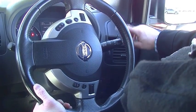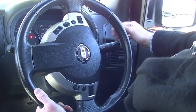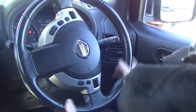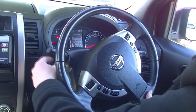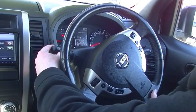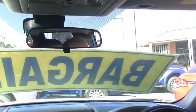Coming up, we do have auto headlights as well, which is really good, and our indicators on the right-hand stalk. As we move across to the left-hand side, we do have rain-sensing wipers here, so you can put them in auto mode as well, which is why we have a nice big sensor up behind our mirror there.